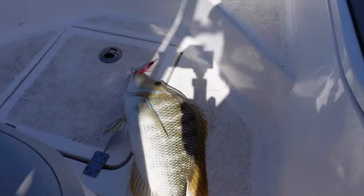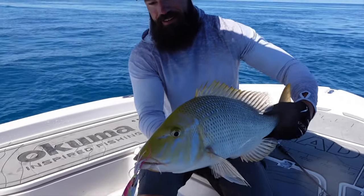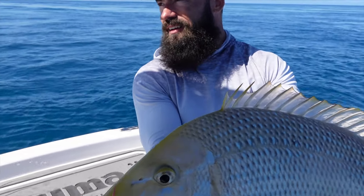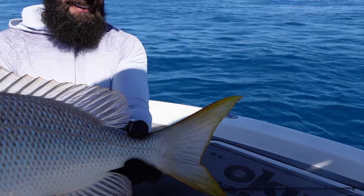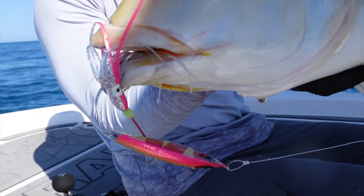AKA mine. Look at that thing. Woo! That's beautiful. Look at the colours. Bring me into the sun. He's losing his colours. Pretty. Is that jig in his mouth?